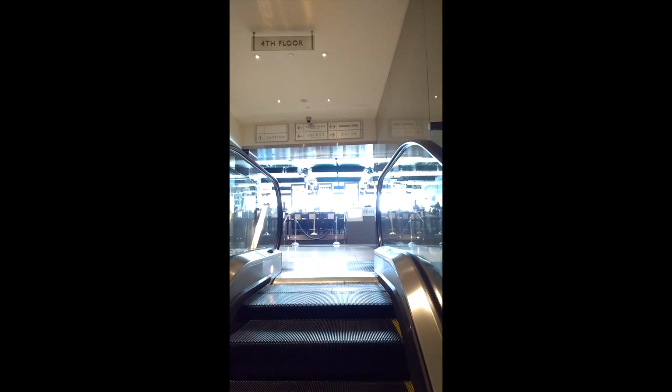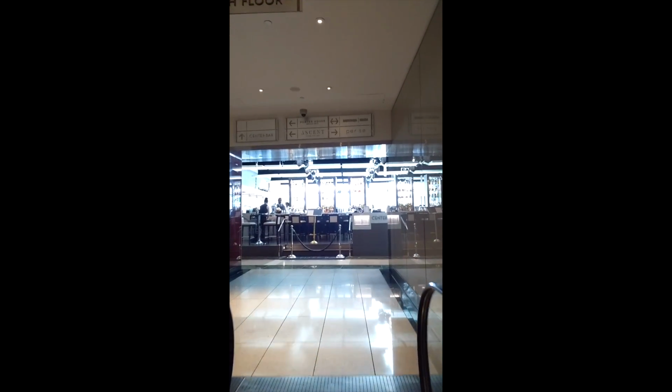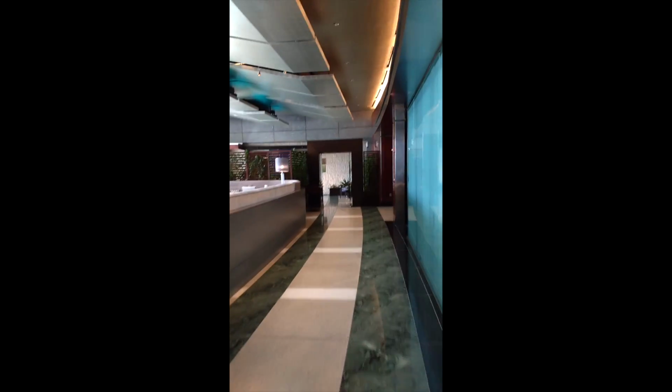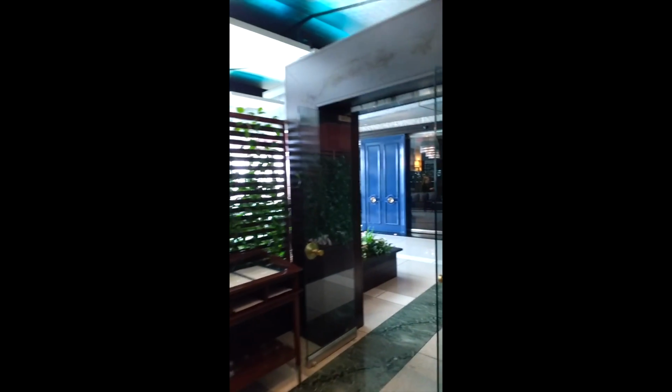4th floor. First thing we see is the bar. It's a pretty spacious bar with a lot of windows overlooking Central Park and Columbus Circle. And we'll be taking a right about here. Yep. And you'll see there's the front gate, if you will, of Per Se. Yep, a quick pan to the left. And then the gate towards Per Se and the blue door of Per Se.